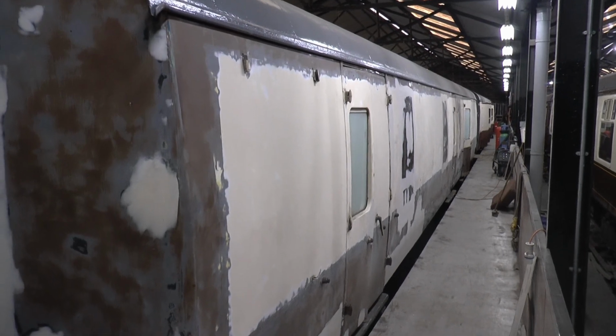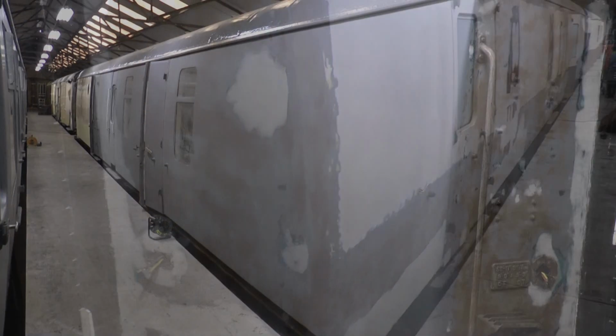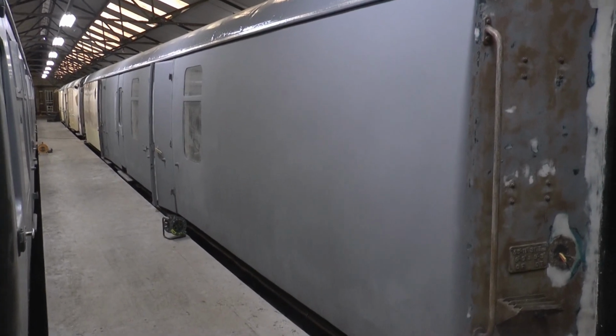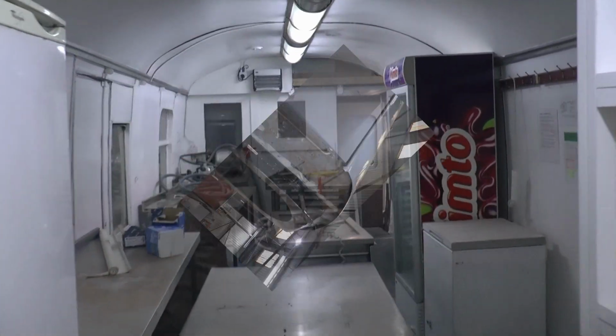2 weeks later, rubbed down and with undercoat being applied as well as windows being fixed in, the other side has been completely undercoated and the carriage ends refurbished.